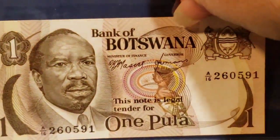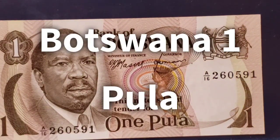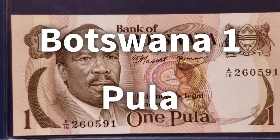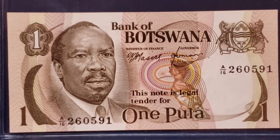The first note I'm going to show you with the cow is from Botswana, and as I show you these notes, please understand that when I do a video like this, I do not go into as much detail as I do whenever I'm doing a single banknote. With that being said, let's begin.